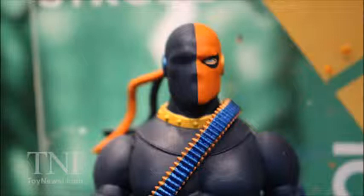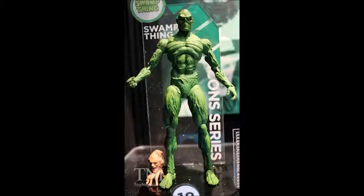But yeah, Power Staff. I don't know. That's the thing about these. I just don't know how I'm going to display them until I get them in hand. So, yeah, the Deathstroke is a definite get for me. Then we have Swamp Thing from Dark Genesis, in stores September 2016.